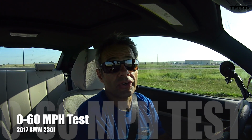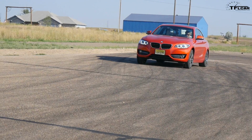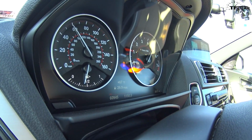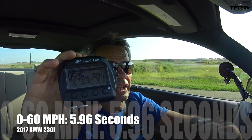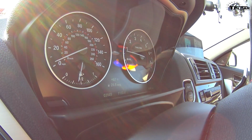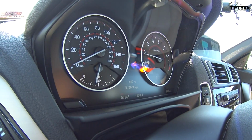0 to 60 in the 230i BMW with xDrive. And it's a 6-shift hard. The engine revs pretty nice too. There we go, 5.96 seconds to 60 miles an hour. And that's pretty decent for, again, remember this is the 4-cylinder. This is not a 240 or an M2. So pretty respectable time to get down below. We don't get a lot of cars under 6 seconds here in Colorado due to our altitude, so that's not too bad.